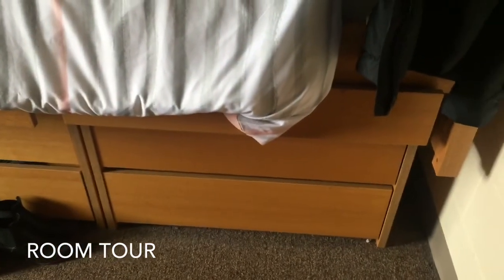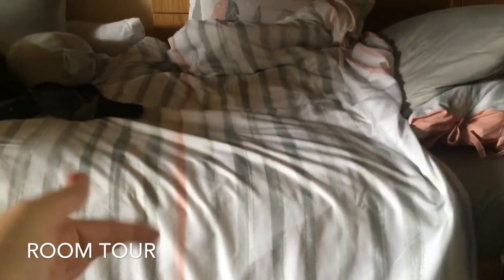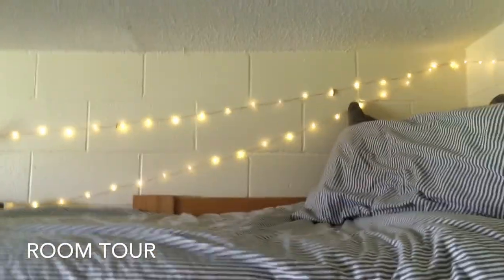So, in college, you get to live with a roommate. My roommate's name is Bailey. This is the way we have our room set up. We have bunk beds, and then underneath our bunk beds we have a dresser. This is Bailey's dresser, and that's my dresser. This is Bailey's bed, that's my bed. You can decorate your room any way you want. Over here we have our wardrobes.